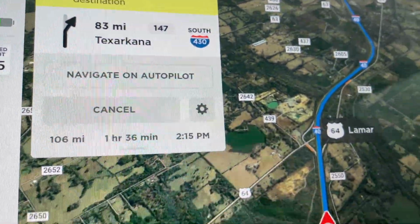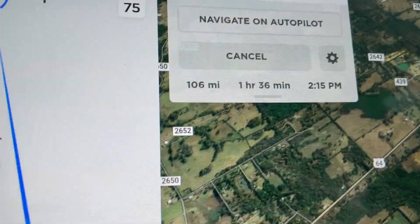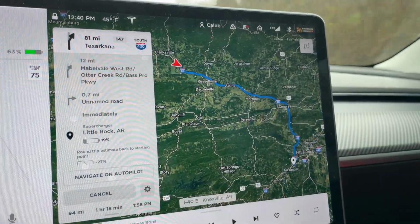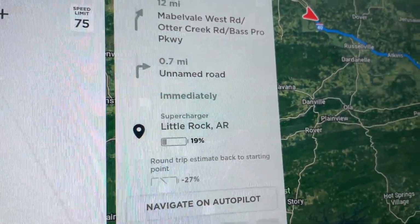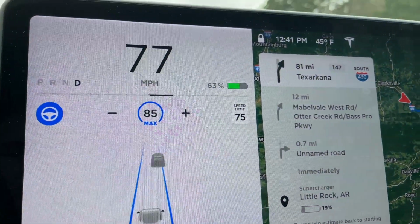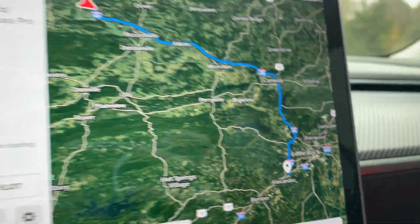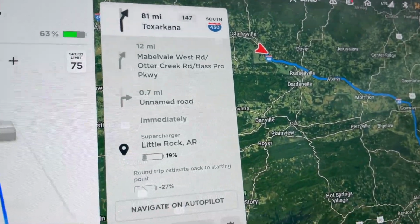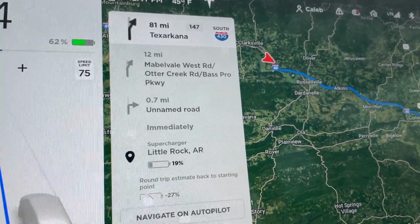I've got 106 miles left with 64%, so I'll probably slow down just a little bit and see where that leaves me. I went ahead and changed it to the Little Rock Supercharger, and I'm going to get there with 19%, which is definitely more than needed. So I'm just going to stick here at that 85 mile an hour mark, which is 10 over, and it looks like I'll be good to go. We'll just plan on getting to that Supercharger with 19 or lower. We'll see what happens.